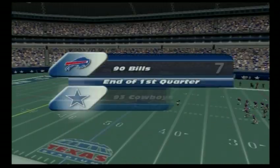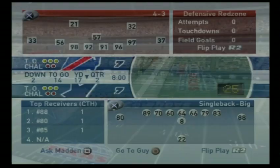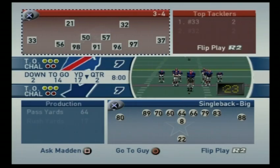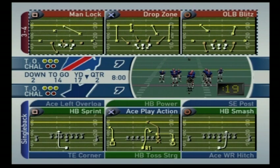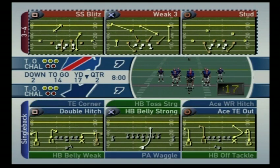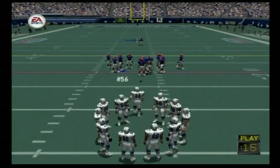At the end of the first quarter, it's all squared. Dallas 7, Buffalo 7. Right. Ball on their own 17.